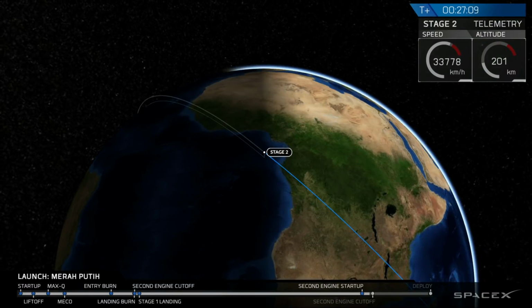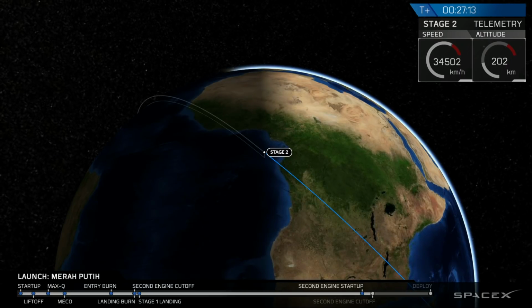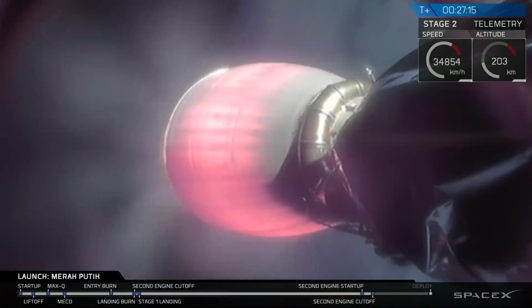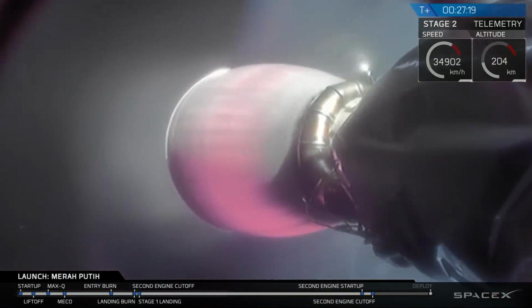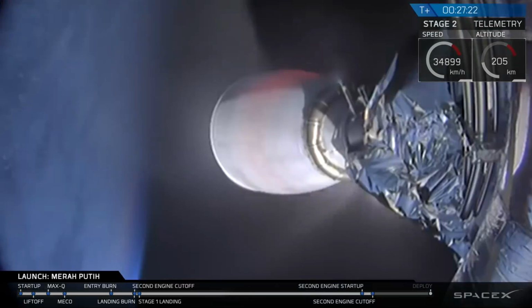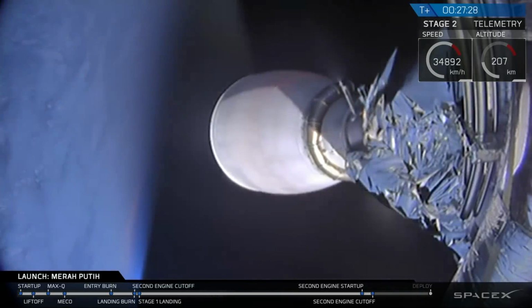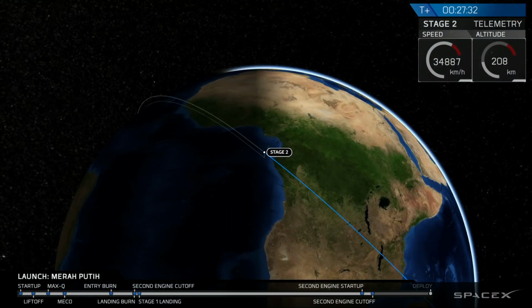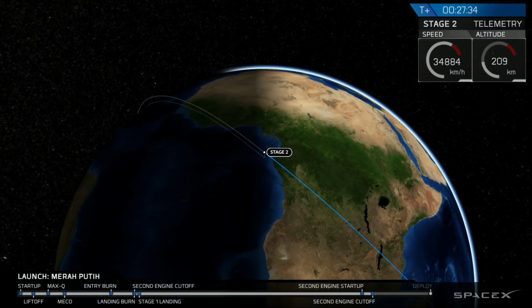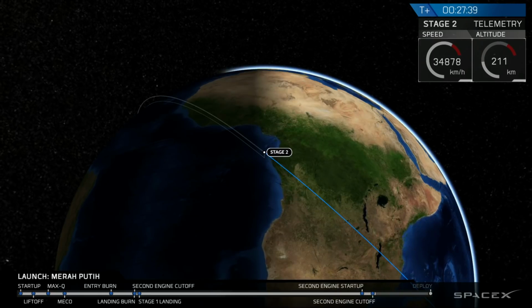Hopefully we'll get that live image, but second engine shutdown 2 should be coming up very shortly. MVAC shutdown. And we just had successful shutdown of MVAC. Let's wait to hear to see if we're in a good orbit. Nominal orbit insertion for payload deploy. Great, we are in a solid orbit.